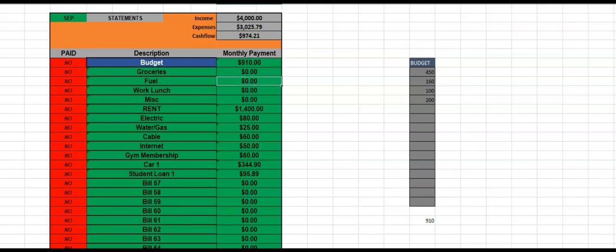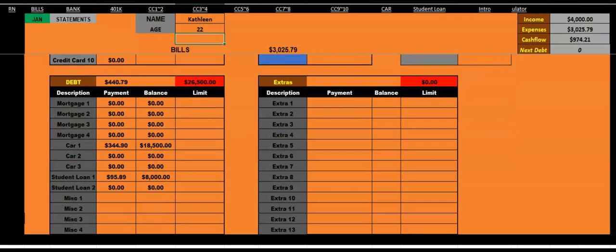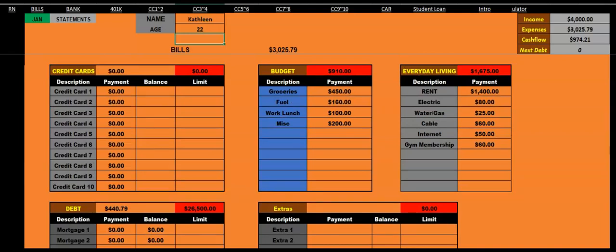So let's look at her bill breakdown. Okay, so she owes $18,500 on her car, $8,000 on her student loans. She's 22 years old. You know, she's been making payments for a while now. She has some built up credit, so she is going to apply for credit cards. So let's say she applies for 3 credit cards, all with the 0% balance transfer offer. She has a limit of 5,000 on the cards. So the first thing she's going to do is a balance transfer into her account from these cards for $4,900.